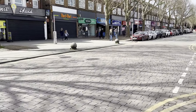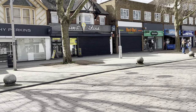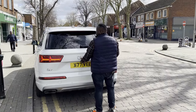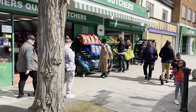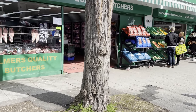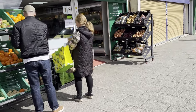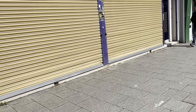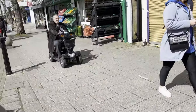So guys, this is the high street, if you like, for Bletchley. So your usual shops in England, charities, and here you'll find a lot of Zimbabweans, a lot of other nationalities who come to purchase some foodstuffs and some groceries, mostly African, Caribbean. So yeah guys, this is where you will need to come if you want to buy some beef stew or anything that you might have been used to from your own country.